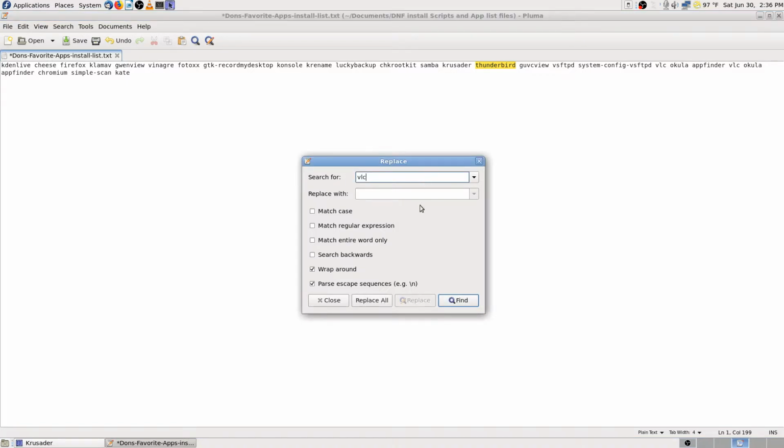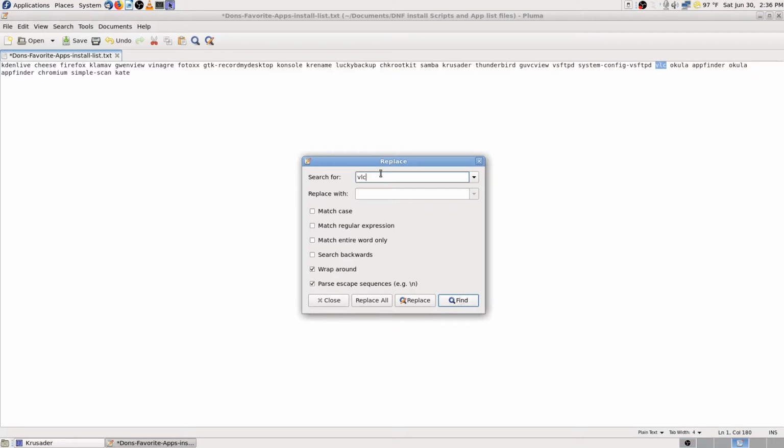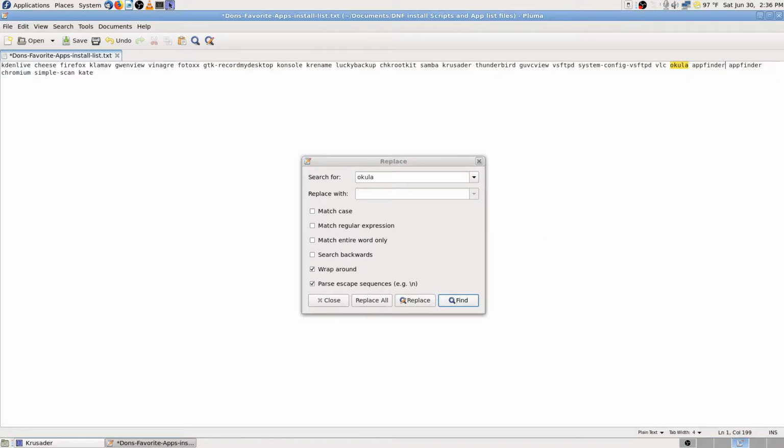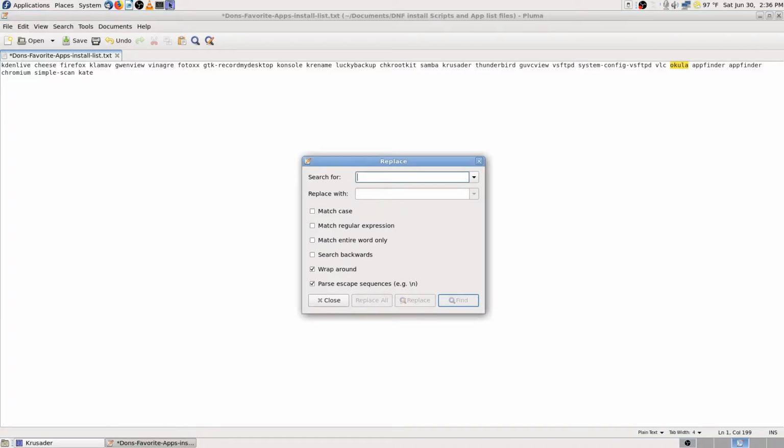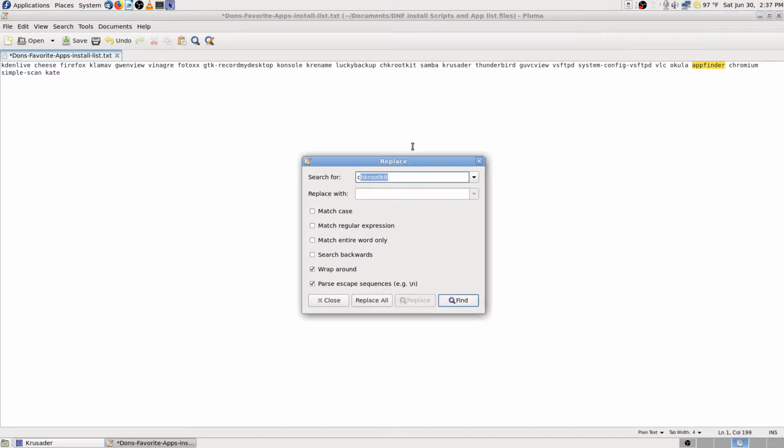VLC. It's in there twice. Okay. Ocala. And App Finder. I see them right there. One good thing, it can check your spelling. I mean, if you still see the second one. Oh, Chromium. Yeah, I want Chromium and not Chrome. Boy. Somehow I got my fingers off of the keys completely. Okay, I thought it was only in there once. And Simple Scan. And it's only in there once.